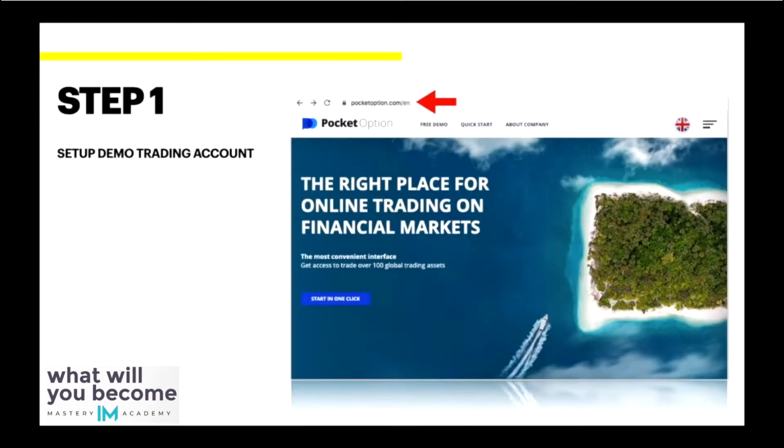So step one, what I tell a brand new customer is to set up a demo trading account. You always want to start by practicing with fake money rather than a live account, because the reality is you're going to make mistakes in the beginning and you'd rather have it be on fake money than your actual money. So I recommend people go to pocketoption.com.